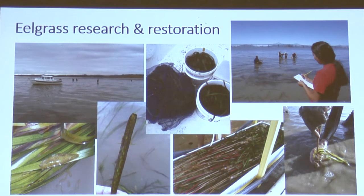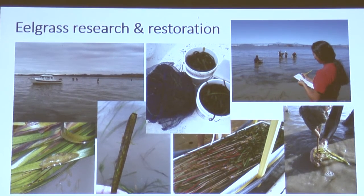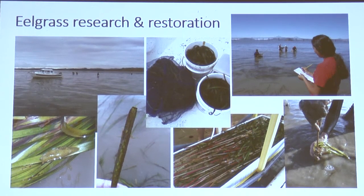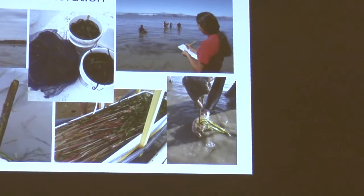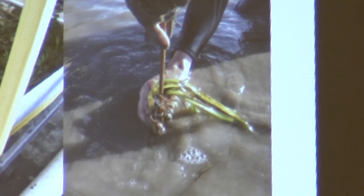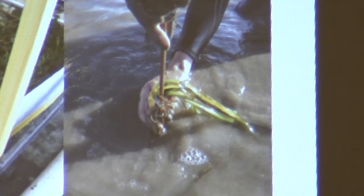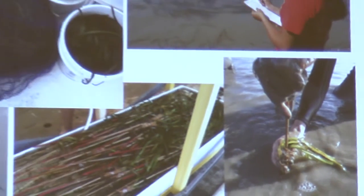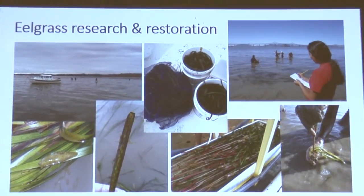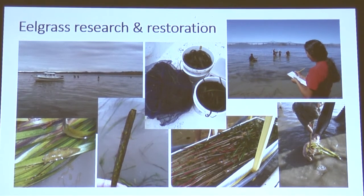So they collect the shoots, take them back to Romberg Tiburon Center, rinse them off, get all the parasites off of them, and then they attach them to bamboo stakes, and they color code them depending on where they're going to be replanted. Then they take a little piece of burlap and a twist tie and attach that, and then they plant it into the sediment where they want to transplant it. All of that is biodegradable, so the idea is that it'll eventually biodegrade and the eelgrass will take root and grow up in that spot.